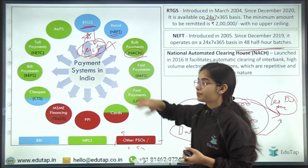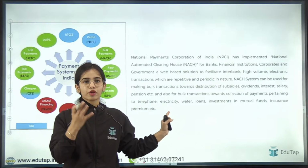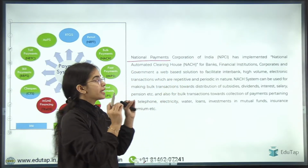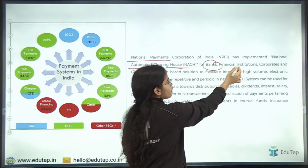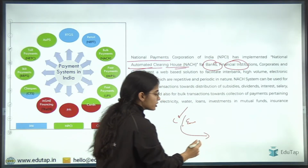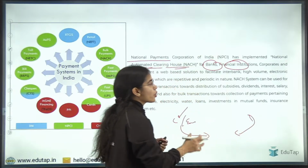Now coming to NACH. The National Automated Clearing House. I hope many of you know about this, but if you do not, the National Payments Corporation of India, that is NPCI, has implemented the National Automated Clearing House for banks, financial institutions, corporates and the government. The corporates and the government send huge amounts of money to different accounts, as well as collect huge amounts of money from different accounts.